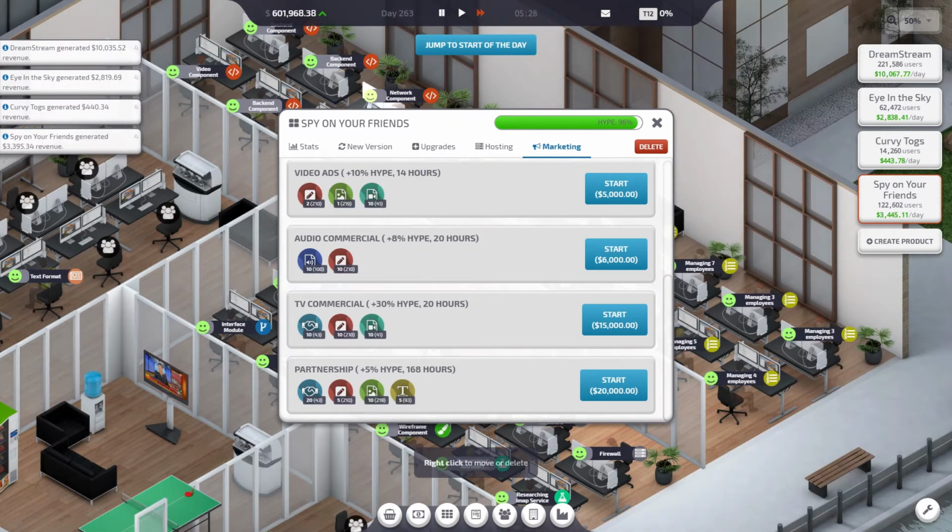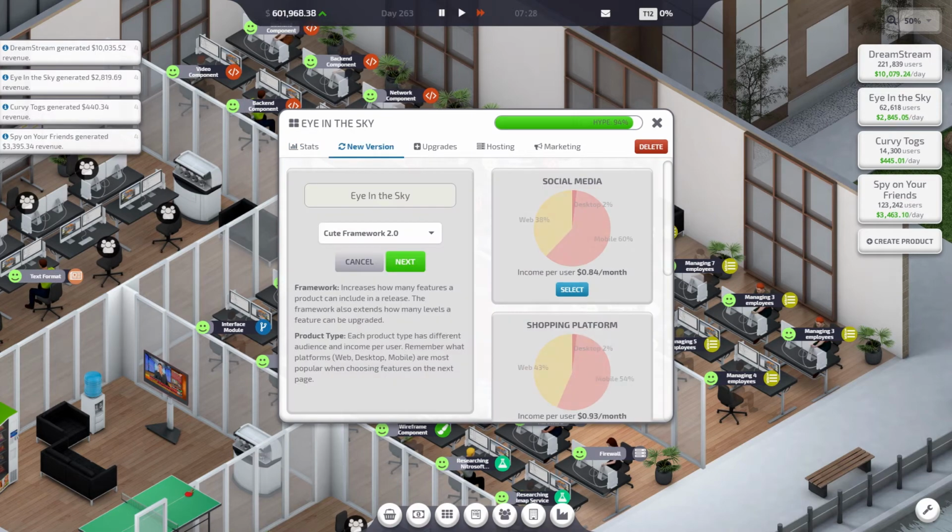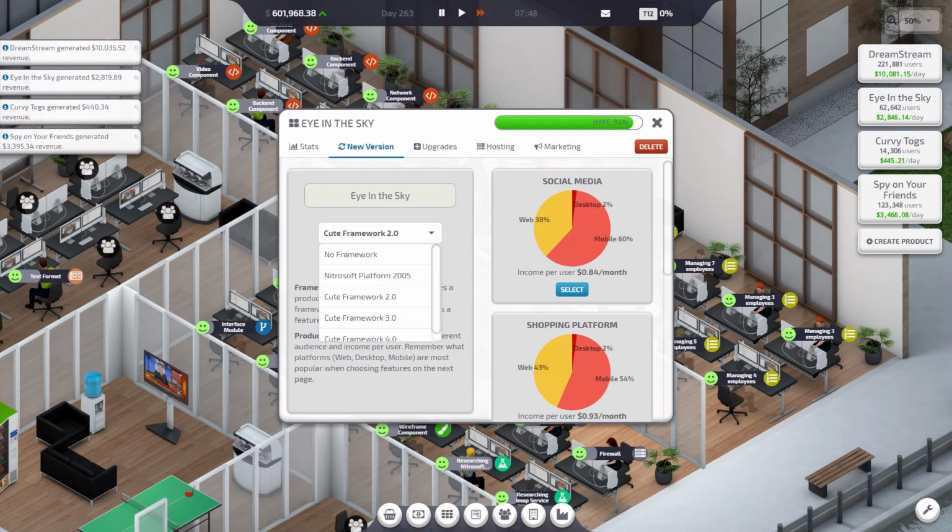Spy on your friends is 122,000 users a day. Curvy Talks is just ticking along there, bless it. Eye in the Sky is doing okay. But we'll look at some new version releases, because that's on Qt Framework 2 at the moment.